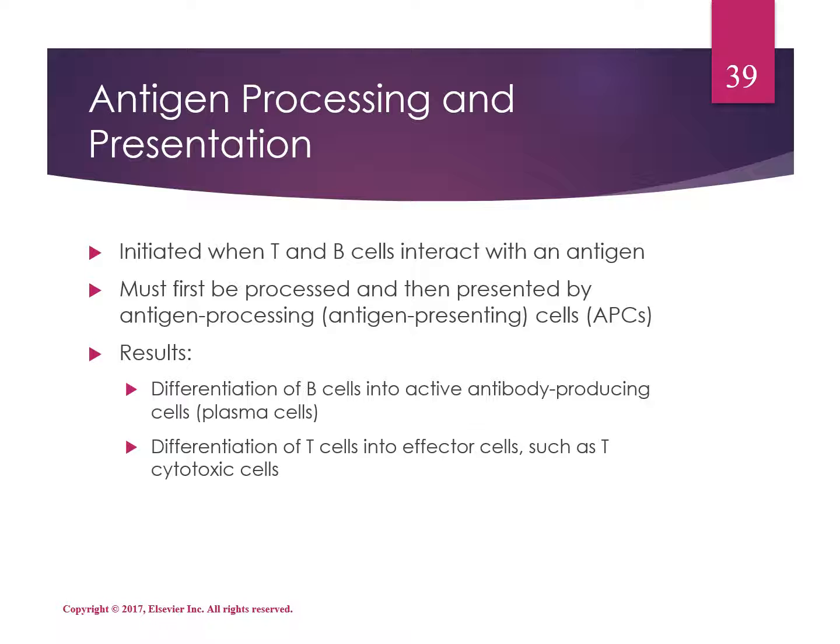other ways. The job of antigen presenting cells, generally referred to as APCs, is interaction with a subpopulation of T cells that facilitate immune responses. Immunocompetent B or T cells result in differentiation of B cells into active antibody-producing cells, and T cells into effector cells such as T cytotoxic cells. Both lines develop into memory cells and respond even faster when the antigen enters the body again.